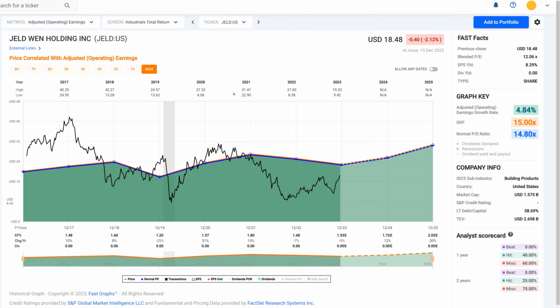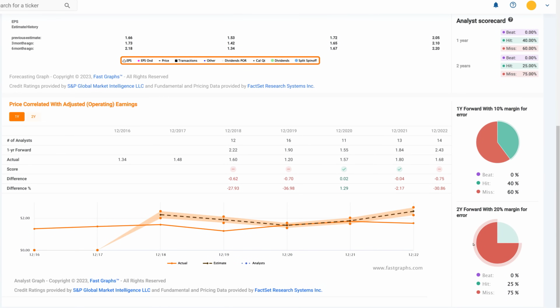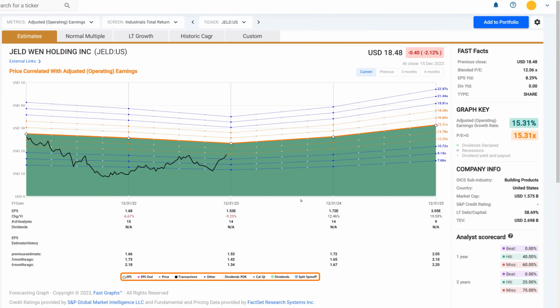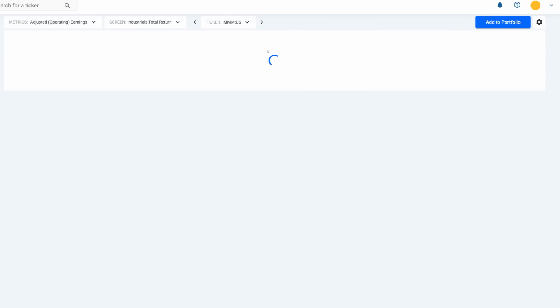Here's Jeld Holdings. Again, it's only been providing data since 2017. It was really highly valued. You can see the volatility here, but you can see how the company is tracking earnings and how changes in earnings can really be impacting the stock price. Analysts are expecting earnings to grow going forward. But once again, I want to remind you the estimates on this. The analysts have a very, very poor record estimating this company, but there are 14 analysts following it.